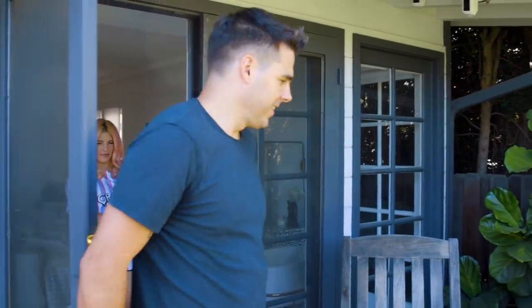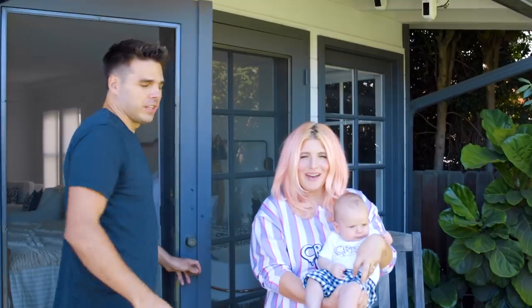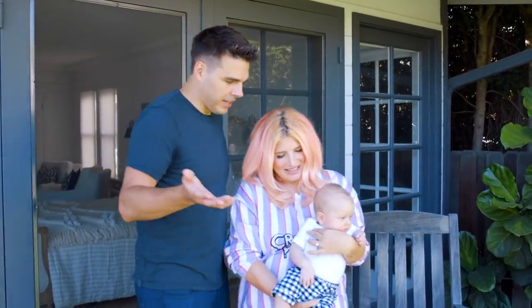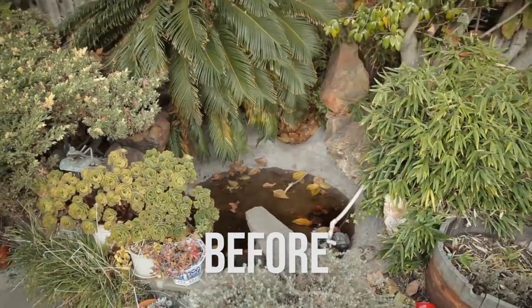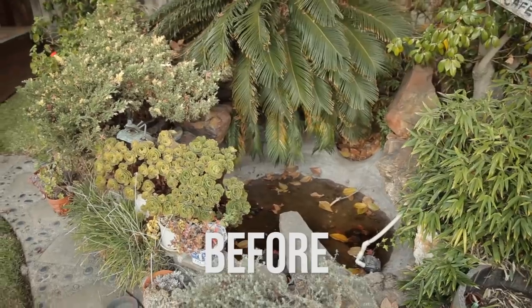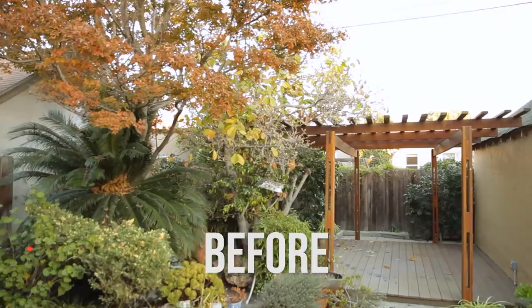All right, the backyard. Look who woke up. So when we got this place, the backyard was a mess. Whoever lived here before obviously liked plants, and we liked plants too, but they just went next level and didn't trim anything. And it was also really old. It had been here for so long, just overgrown.